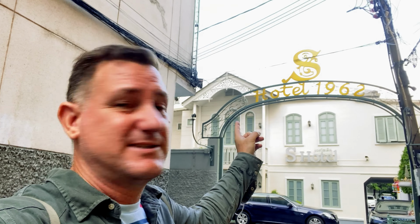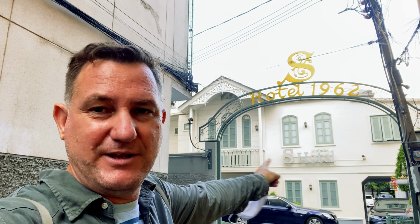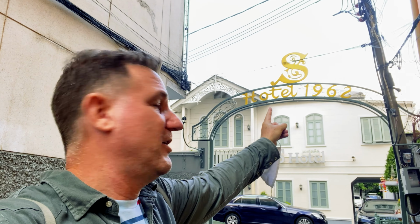Now, interestingly, when she talked about her place becoming a hotel, I said, oh, much more like this one. It says here, S Hotel over there. Hotel 1962. And she goes, oh, that's not a hotel. That's fake. They just put a sign up. That's actually a residence. People live there. Anyway, that's a side point.